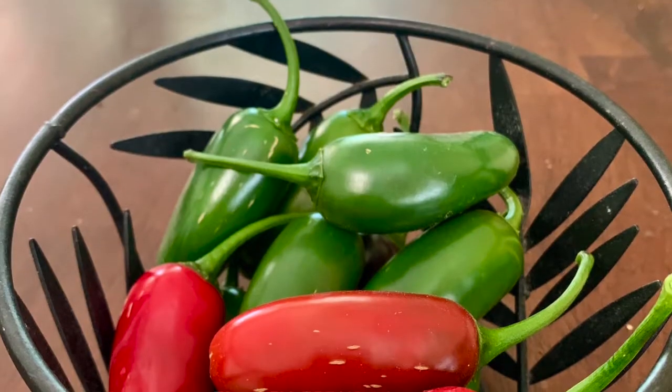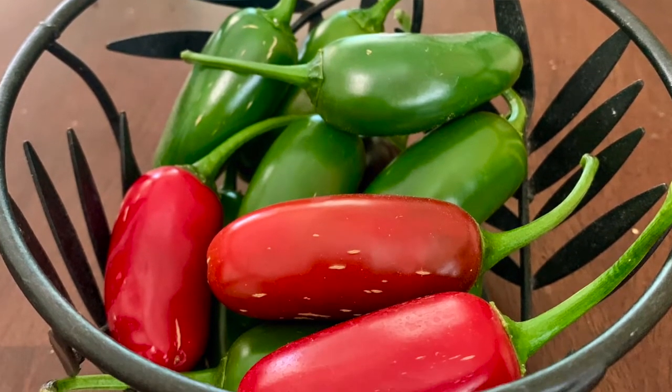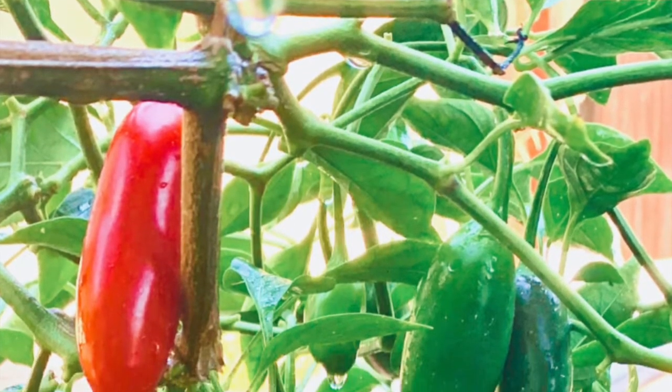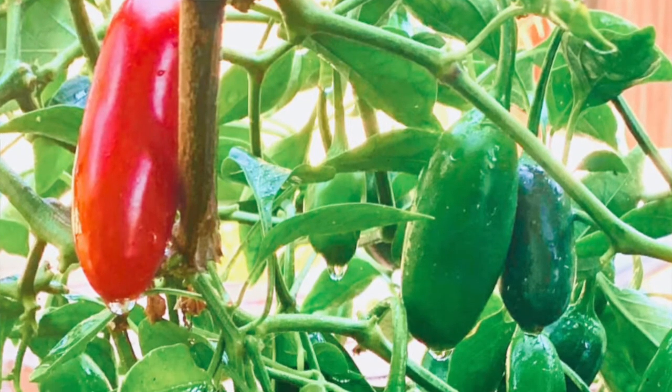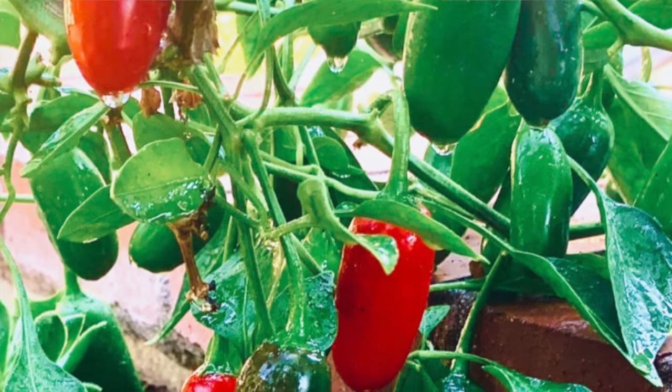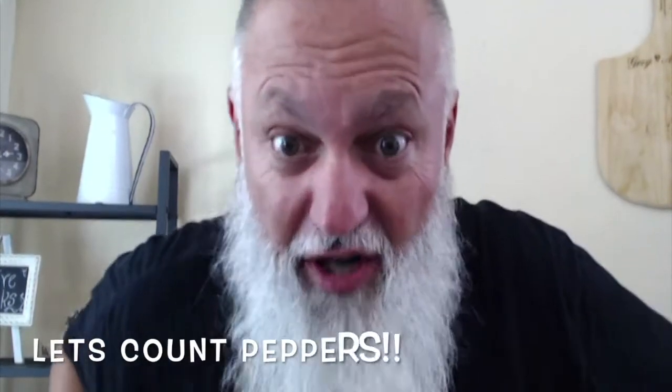I have the funnest thing to show you. I have been growing jalapeno peppers in my backyard. They look like this. Look at that. That's silly. They grow in my backyard now. I put a plant back there and they grow on there. And what's crazy is that the same plant grows green jalapenos and it also grows red jalapenos off the same plant. So I picked some today and we are gonna count them.